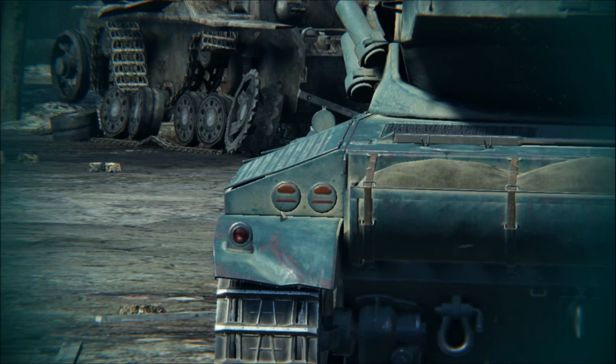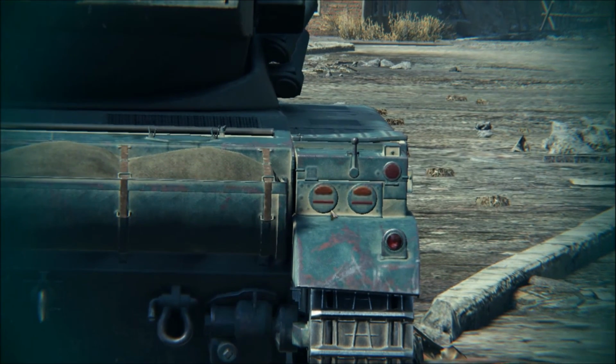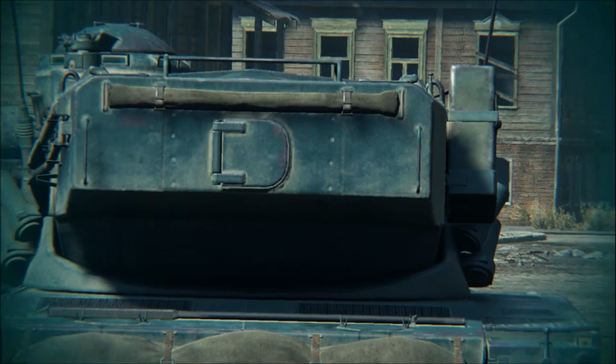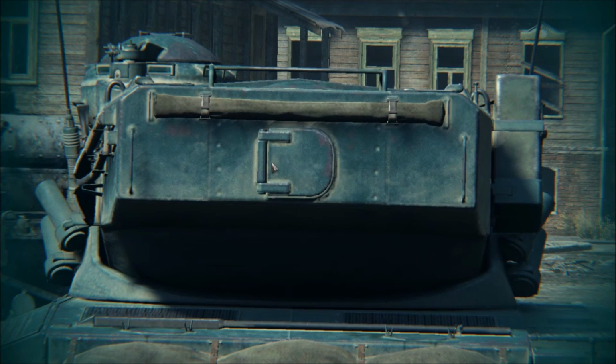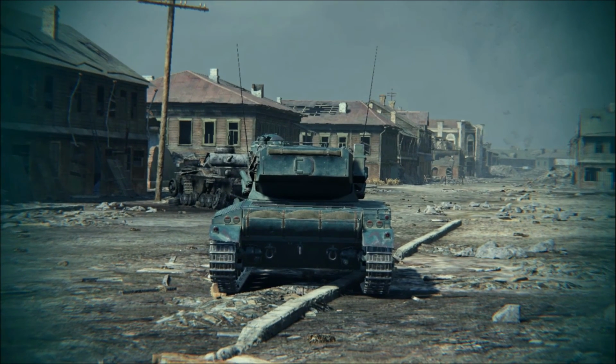We have tail lights, marker lights, and whatever that is, a brake light maybe. Same thing on this side, just in case one side is broken. And we have the hatch where spent ammunition would be spit out. And we have a wooden bar or a wooden stick handle for something that I don't know what.